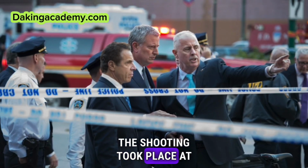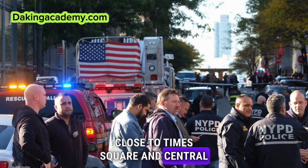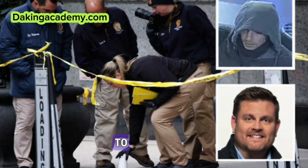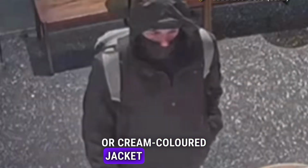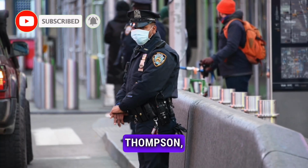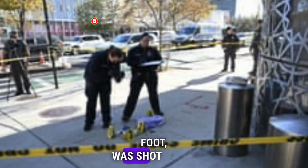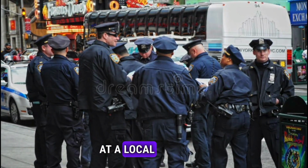The shooting took place at about 6:45 EST, 11:45 GMT, in a busy part of Manhattan close to Times Square and Central Park. Thompson had been scheduled to speak at an investor conference later in the day. According to police, the suspect, who was clad in a black face mask and light brown or cream-colored jacket, appeared to be waiting for Thompson for 5 minutes outside the Hilton Hotel where he was expected to speak. Thompson, who arrived on foot, was shot in the back and leg and was pronounced dead about half an hour later at a local hospital.